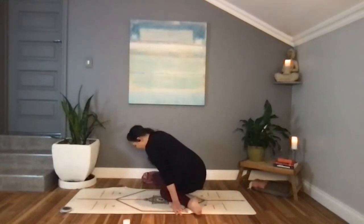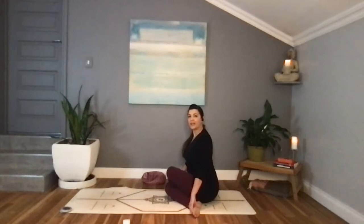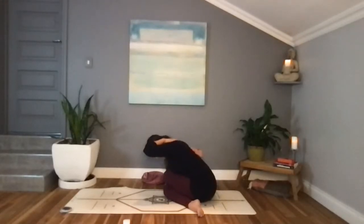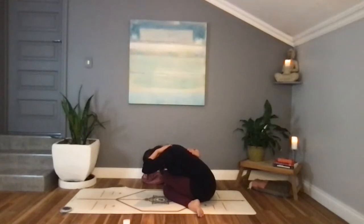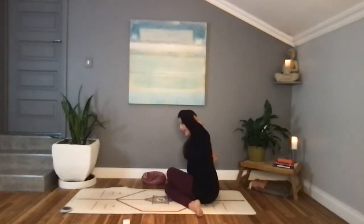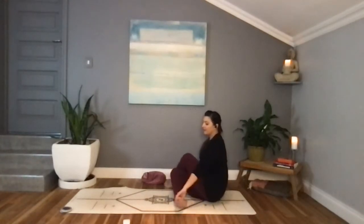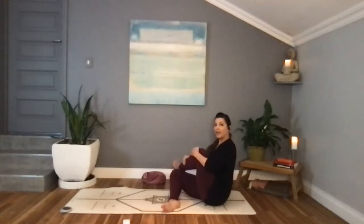And then bring your knees into alignment, stacking the knees on top of each other, coming onto the tops of the feet. Arms out to the side. Bring your right hand behind your back, left arm coming up. See if your fingers can reach behind your back. And then stretching it forwards. And coming up. Beautiful.